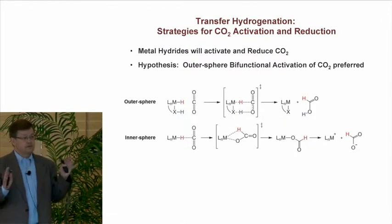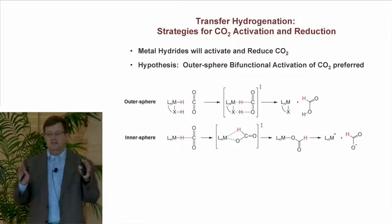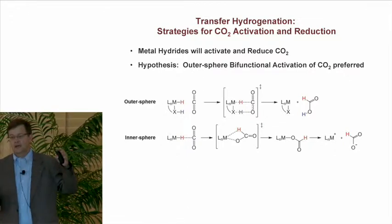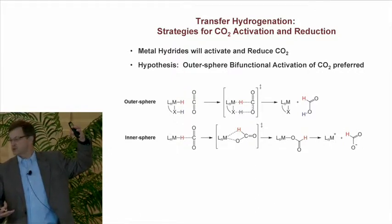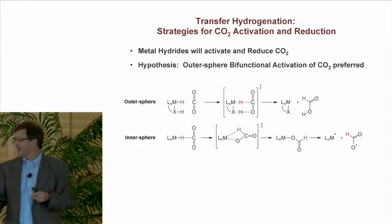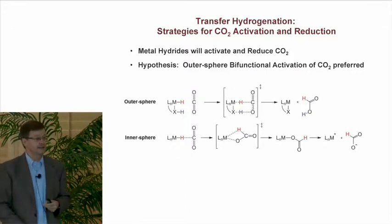So why is this bifunctional mechanism important? If you think about how nature attacks challenging chemical problems, like activating something like CO2, enzymes are designed over millennia, and there's usually a constellation of functional groups that act in concert to lower the barriers to any catalytic reaction. And in some sense, this mechanism that Noyori proposed is just like that.